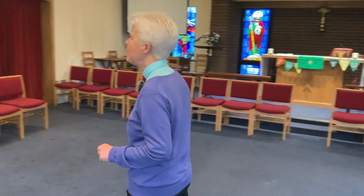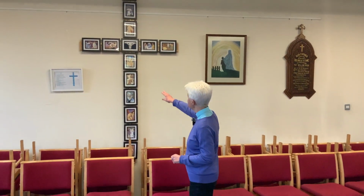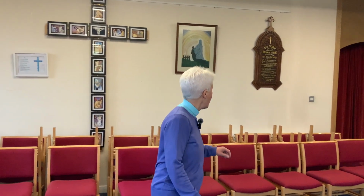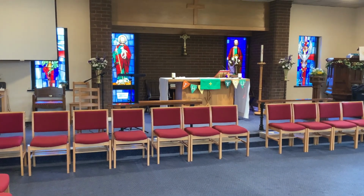Over here, you can see a beautiful cross that one of our members has made, our local artist, and you can see how beautiful that is, all the different stations of the cross. The children's corner, as I mentioned, and all different aspects of church life, beautiful stained glass windows, and the sun streams through those sometimes, absolutely beautiful. We do use a service book and we also see images on projection, so it depends what you're comfortable with.